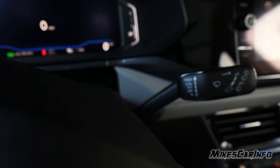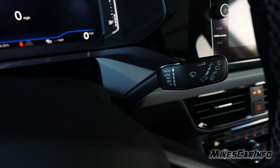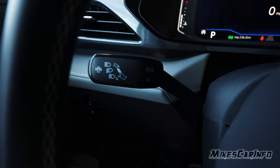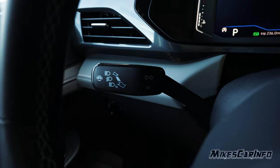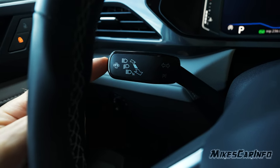Alright, so the windshield wiper for the front and rear controls are right there. And the turn signals here. It also has the dimmer switch for your gauges. Now there's a button here on the very end.